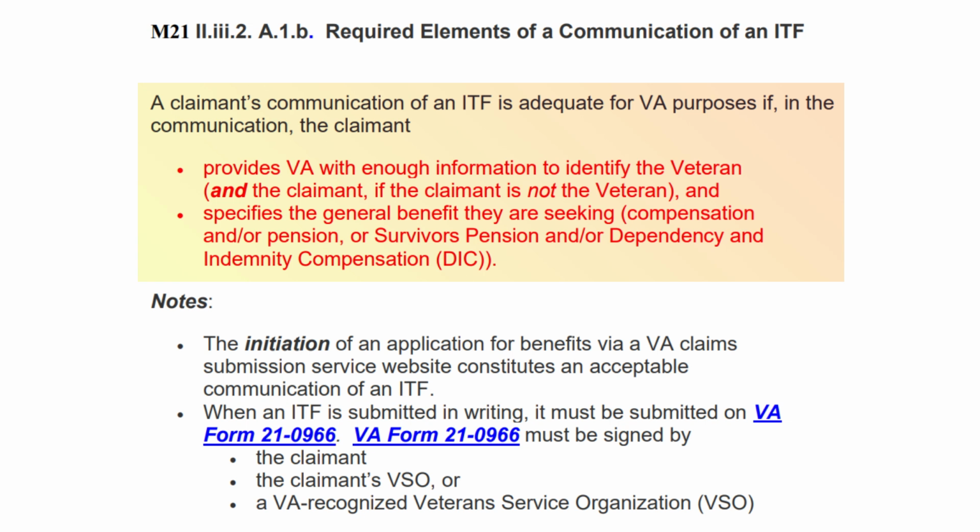Now, going back to the first bullet comment, it says provides VA with enough information to identify the veteran. Now, when you call that National Call Center or you go into that public contact office at the regional office under VSC or whatever, they're going to already verify it's you. Now, if you have given third party consent, like to your wife or your kids or your husband, there's a form that you have to fill out, third party consent.